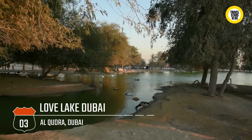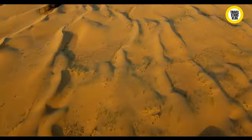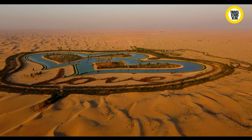Number 3. Love Lake Dubai. Man-made desert oasis carved out in the shape of intertwined hearts and spells the word love. It's located in Al Qudra.